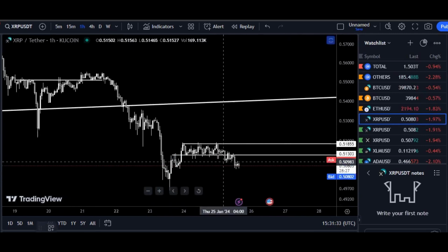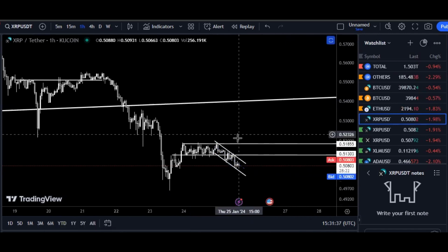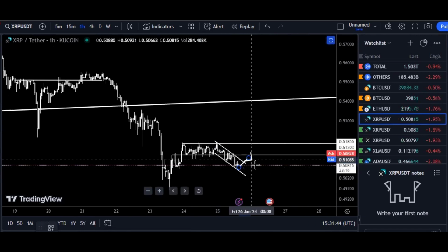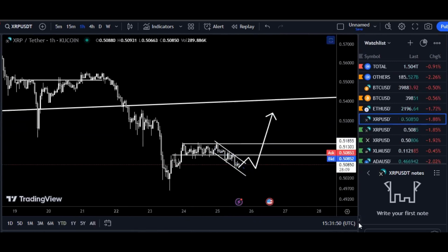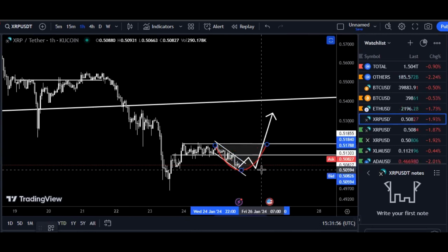We have a descending channel right here on the side. So we could see, depending on what's going on with Bitcoin, I know people don't like to hear that when we talk about XRP, but it is what it is. If we see something like this over here, then that would also give us our Adam and Eve over here.